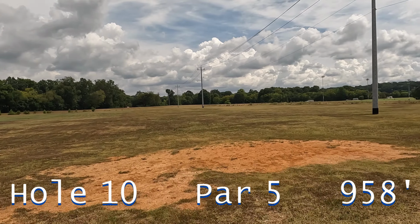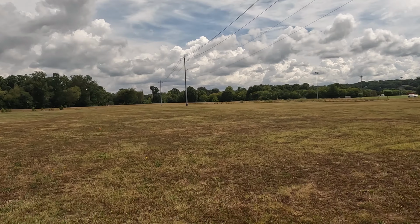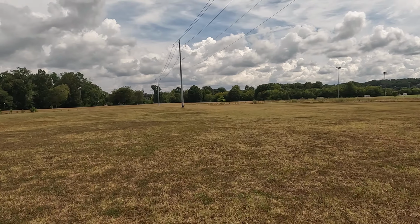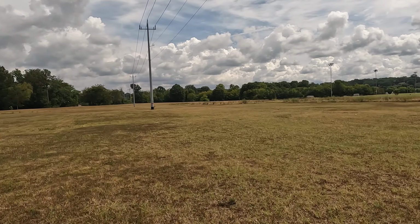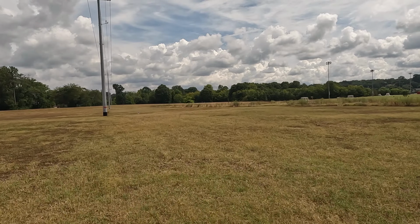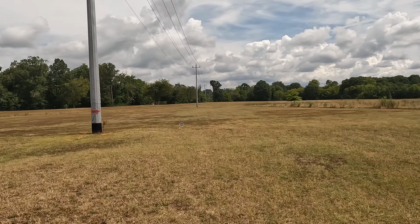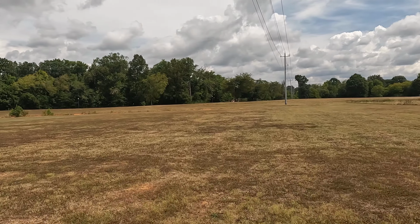Hole 10 is a 958-foot par 5. It's fairly open most of the way, so it shouldn't be too difficult of a hole. But you do have a Mando right at this power pole that we're coming up to, which is 473 feet from the tee box. Ideally, you do want to get as far right as possible on your first shot. This will allow your second shot to be a lot straighter, which will help take off distance on this hole.